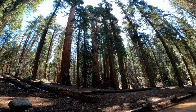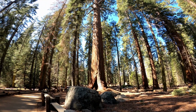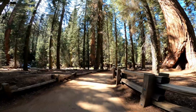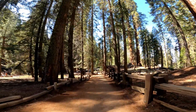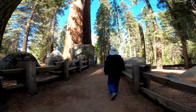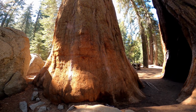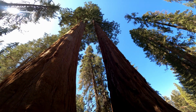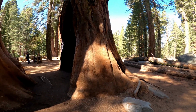The tree in the middle has a huge branch on the right-hand side. Here's another one of those big trees, like a forest on top. Tough twins. Oh my god, these are big. That's a big tree. Jeez, look how big these are.